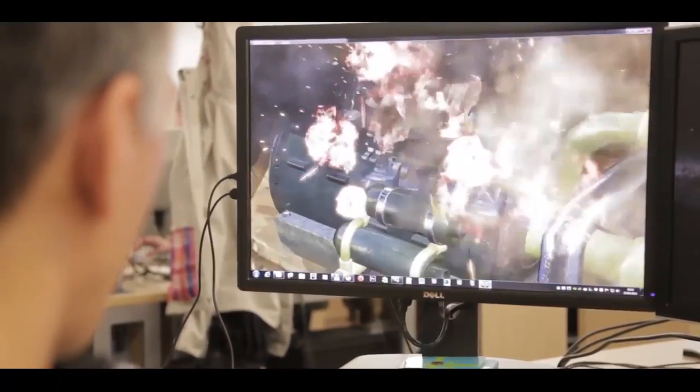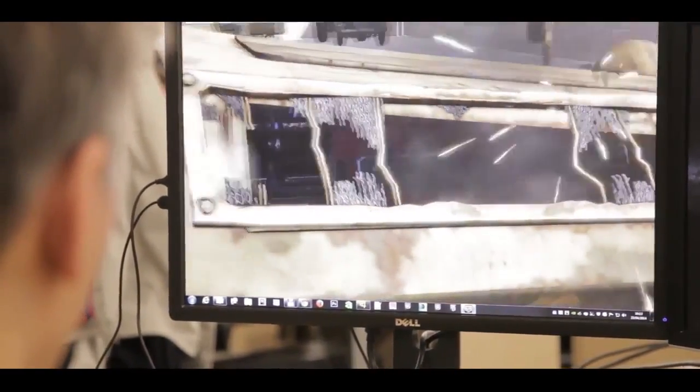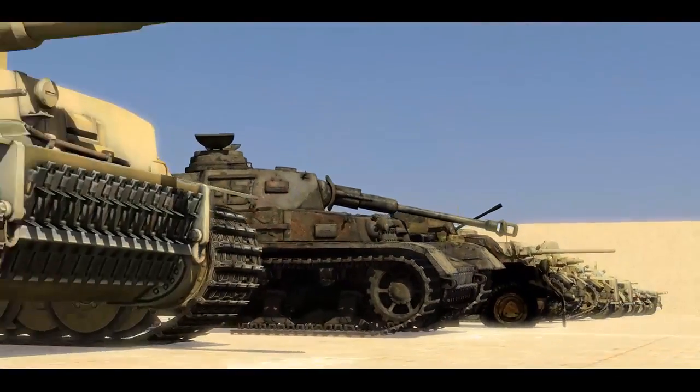The kill cam is something that's really big in the IP of Sniper Elite, and we didn't want to just rest on our laurels. We wanted to make it better, improve it, push it forwards, and give more scope to it. Yeah, look out for some X-ray kill cams on the engines.